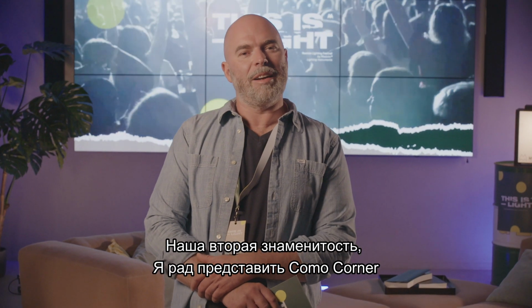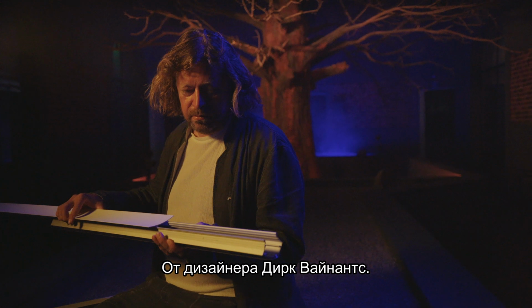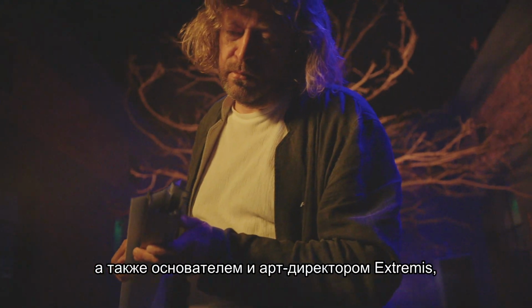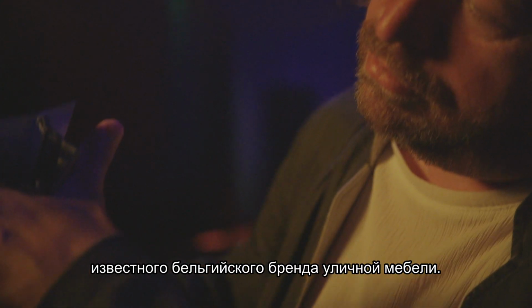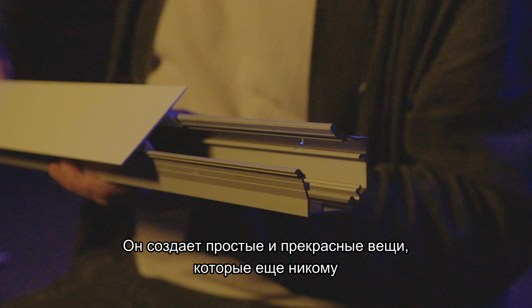For our second headliner, I'm happy to present you Como Corner, designed by Dirk Wijnands. Dirk is a head designer at design studio DWDW, and he's also the founder and art director of Extremis, iconic Belgian brand for outdoor furniture. Dirk's motto is to design something that looks both beautiful and obvious, but never thought of before.